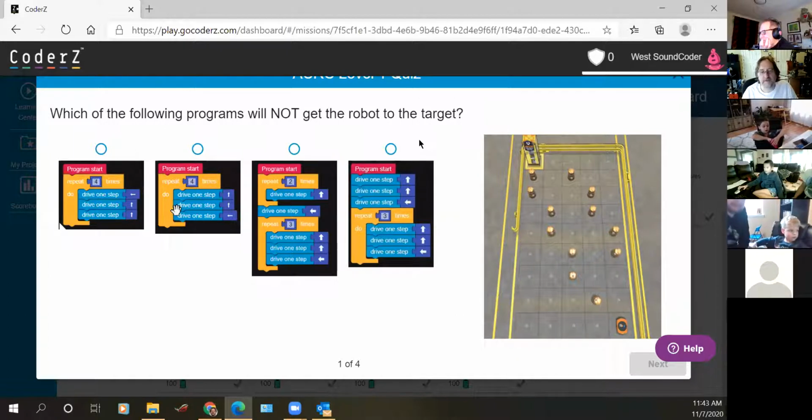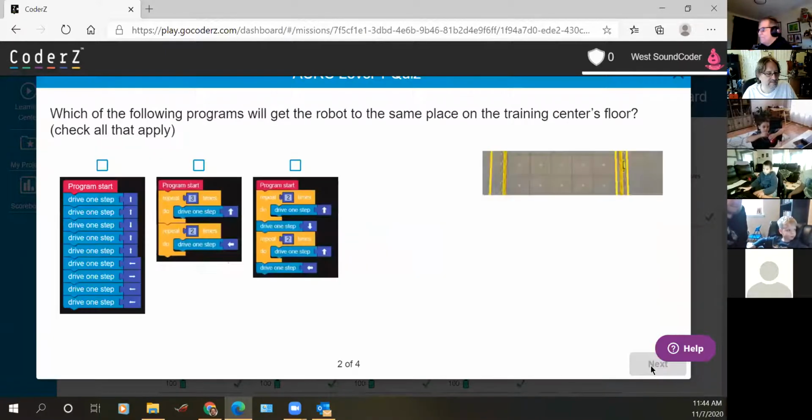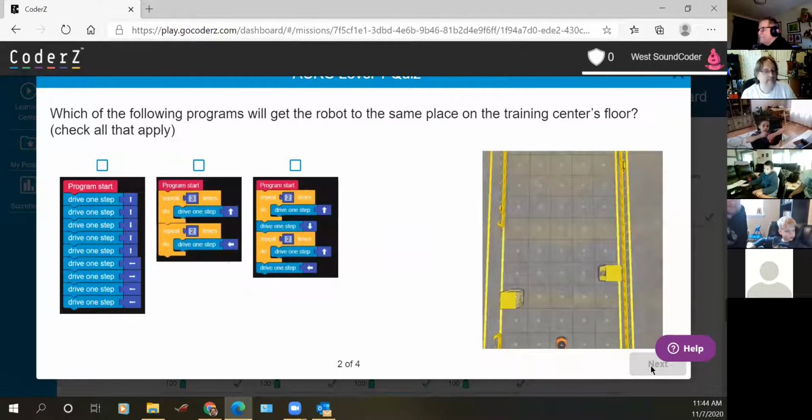Okay, so what do people think in chat? Which one is it? First, second, third, or fourth scenario? I think it's this one. All right. Nathan and Campbell both think it's the first one. All right.